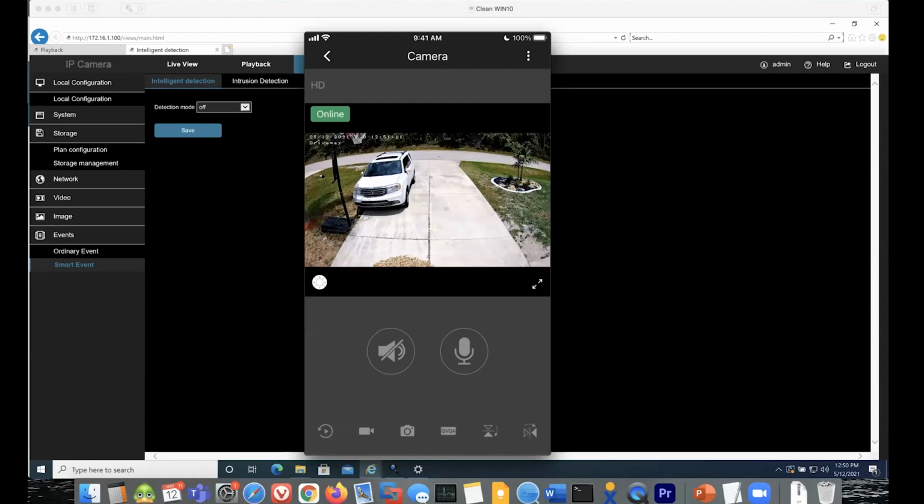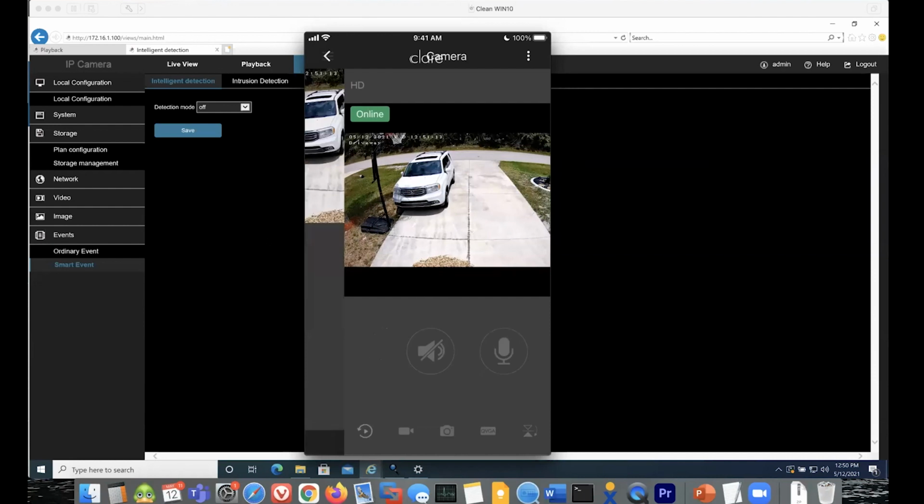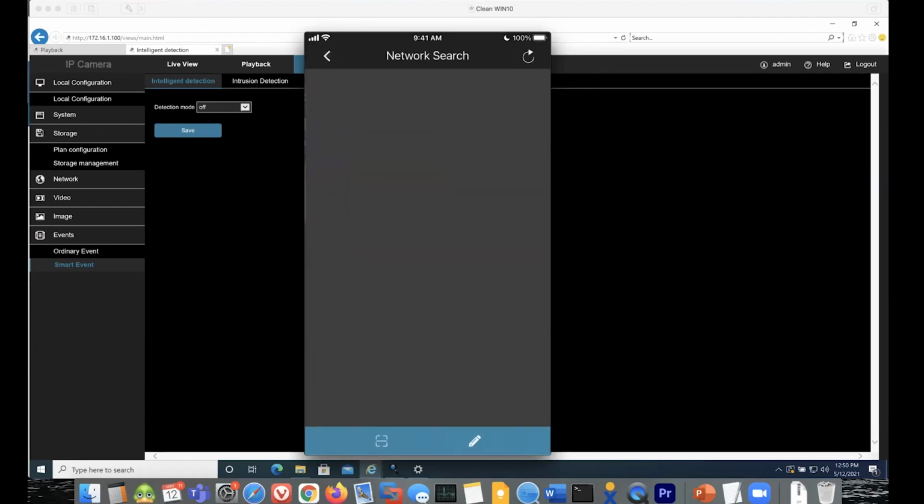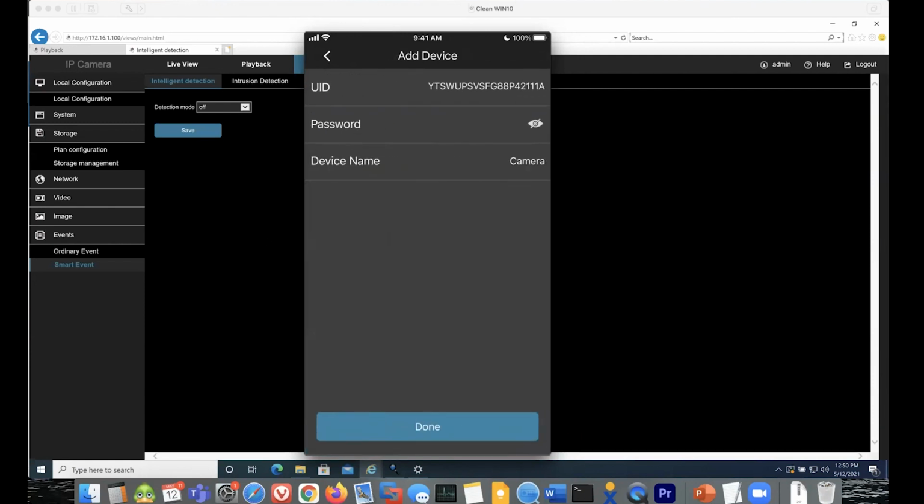I'll spare you the noise outside for now, but I'm going to head back to the main screen, and we will add the NVR here real quick. Again, it's the same way. The difference between adding the camera and the NVR, if you add a standalone camera as an NVR, it's only going to pull up the first channel. You're going to want to hit NVR if you do have an NVR. Just a quick tip. So tap on the NVR. Again, just as simple as adding in the password.